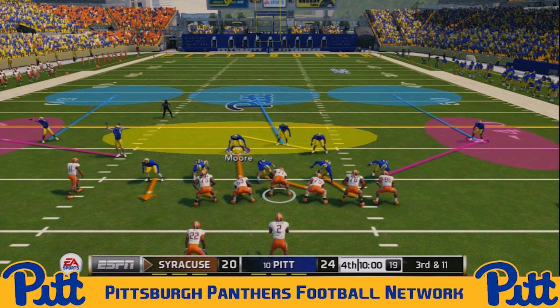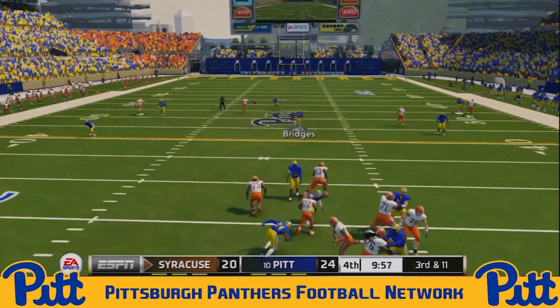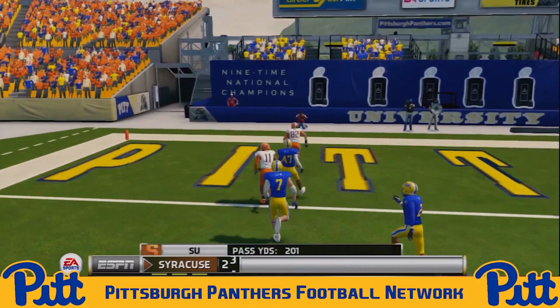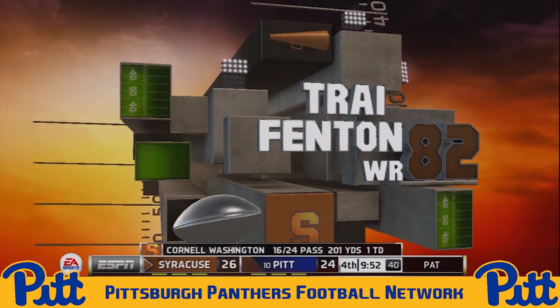So the Syracuse Orange facing 3rd and 11 here. Pitt clinging to a 4-point lead as we get the fourth quarter underway. Cornell Washington back to pass. He's going to unload. He's got a man. It's Trey Fenton. Scott Whaley's not able to bring him down. And Fenton is going to go to the end zone. A game-changing play potentially for the Orange.